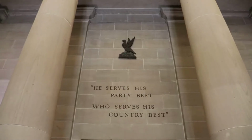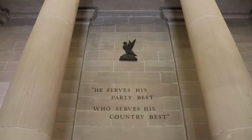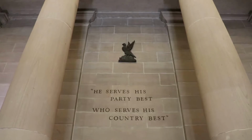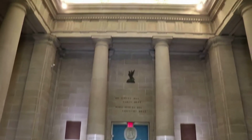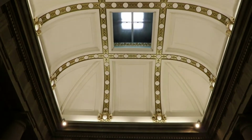During his inaugural address, in the context of the election and compromise, he said, quote, "He who serves his party best, serves his country best." We all wish that were true. I must say, Ohio has probably done the best job with honoring its presidents with grand monuments and museums. This is a really spectacular chamber.